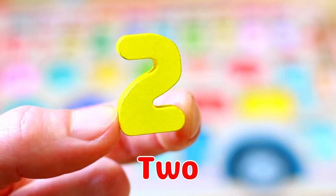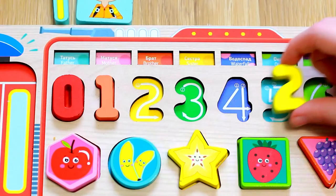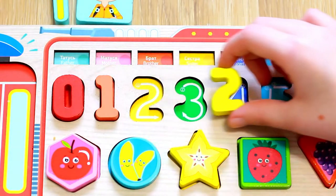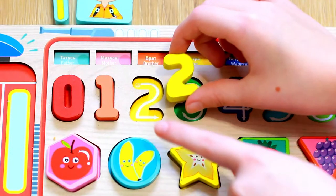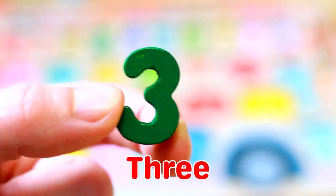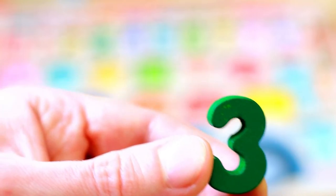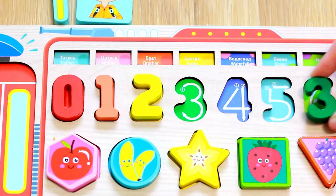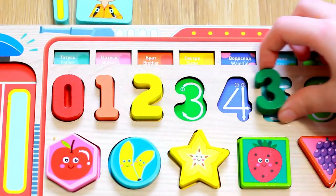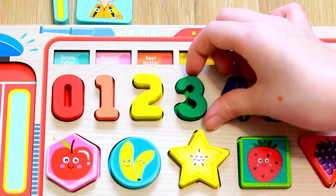Two. It's number two. Where does it belong? Need your help here, no? How about here? Perfect, it's number two. 3. Moving on to number 3. Where should we place it? Not here. Alright, here it is.